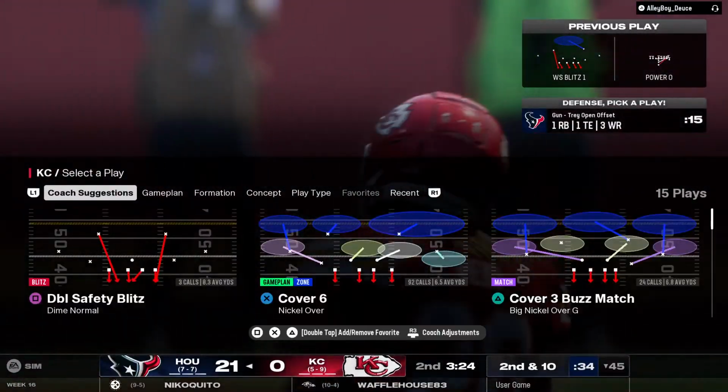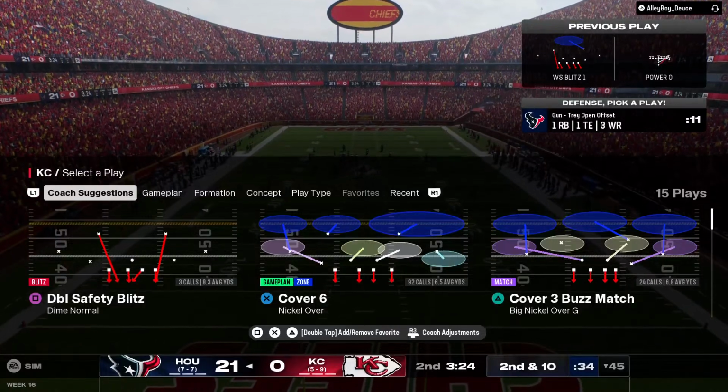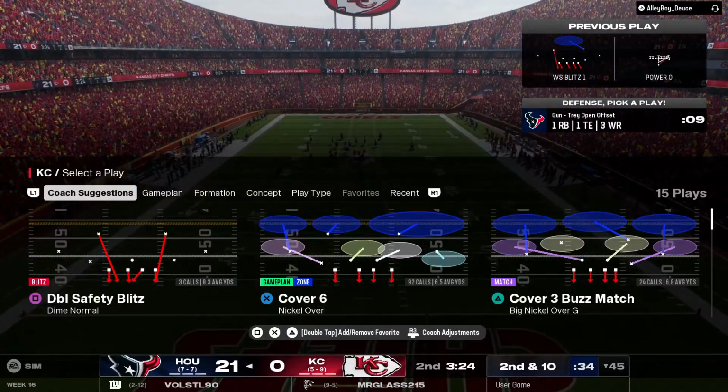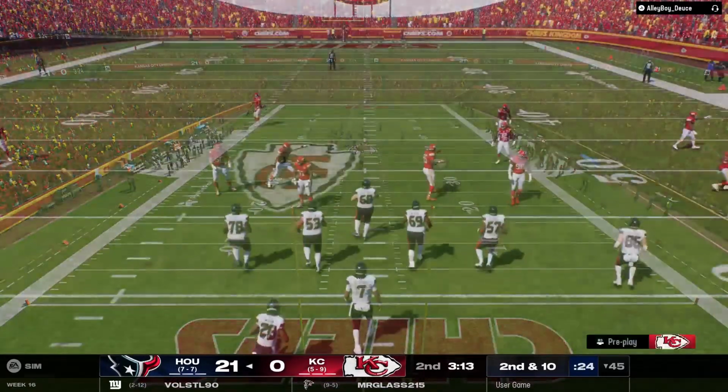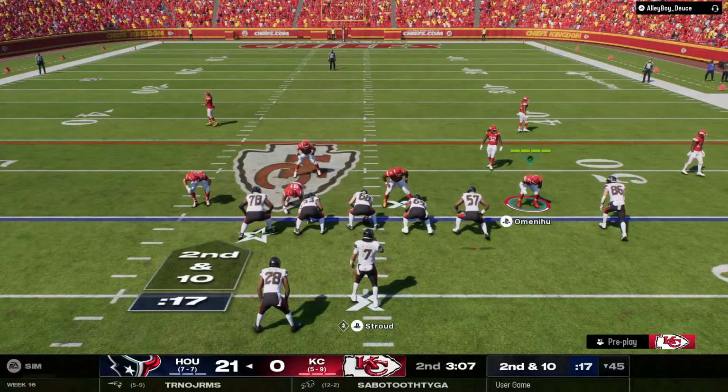So often when it comes to safeties, Mike, we talk about their speed and their range. But for him to be able to come up and make a tackle and be physical at the point of attack and keep this ball carrier to no gain, that's pretty impressive.